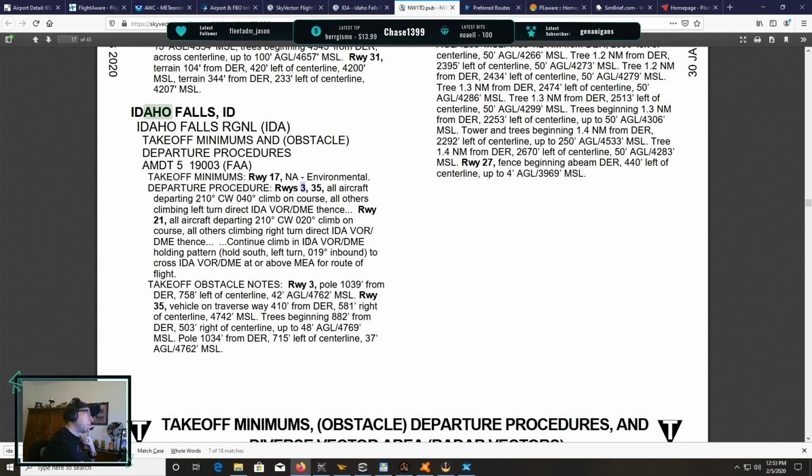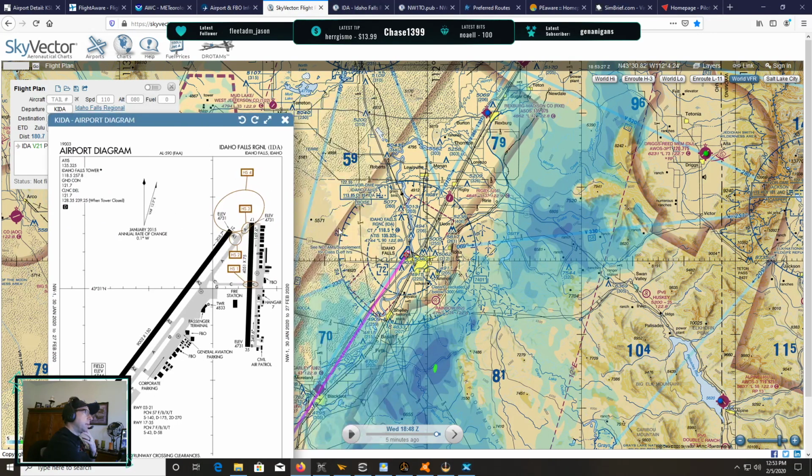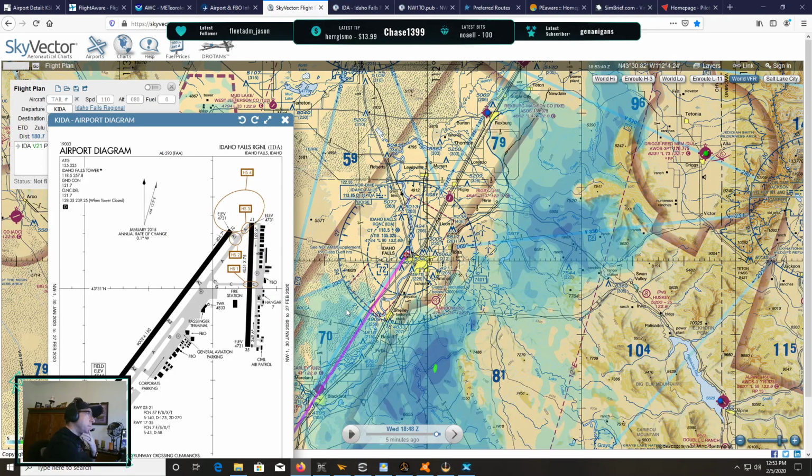So we're going to use runway 3. So all aircraft departing 210 clockwise to 040 climb on course. So that's where the 210 to 040. So that's why you have to have this VOR. So you can see here, this is 210. So 210 to 040. So from here clockwise to 040, which is right here, you can climb on course.